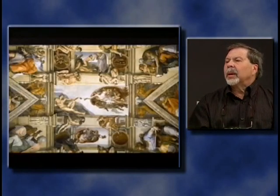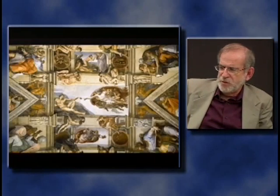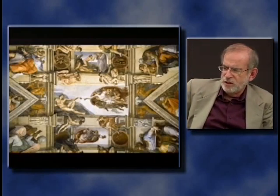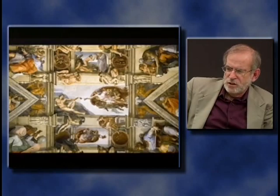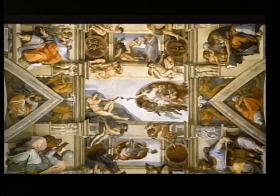Okay, now this, of course, is the most famous part of it. Do I have a close-up of that? No, let's go back to this then. So, right in the center is that iconic figure of God giving life to Adam. Adam's hand is sort of limp and God's is pointed straight out. And he's got a bunch of other people around him. He's got his buds.